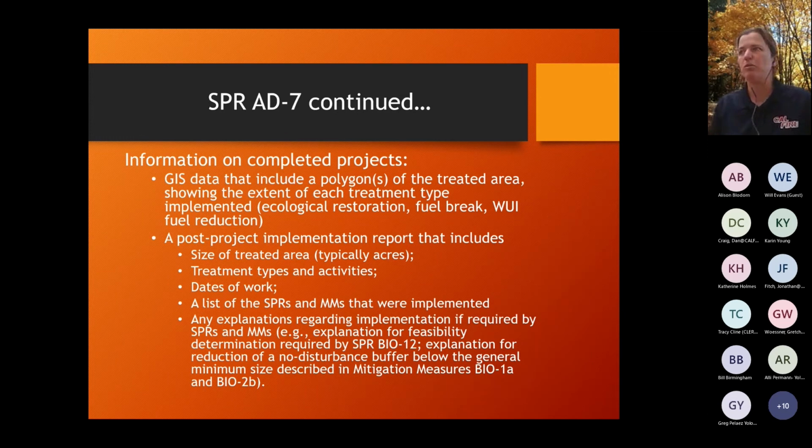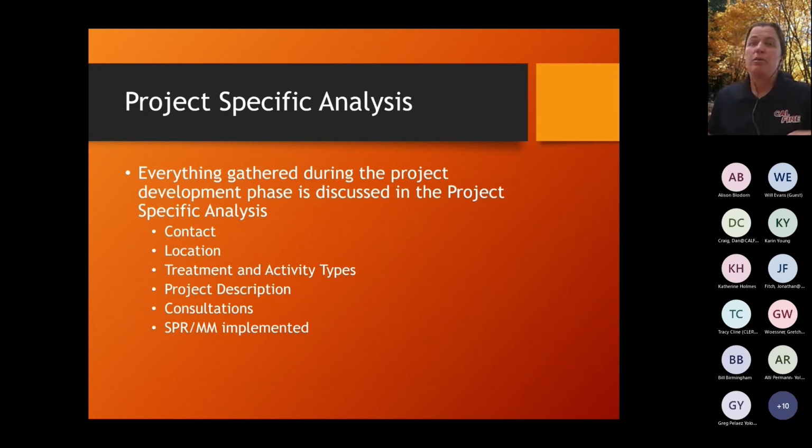So, what you proposed versus what you actually treated, what treatment types you completed and what activities you completed, when you did it, and then a list of the SPRs and mitigation measures that you actually implemented. And if there was any reason you had to defer or change how you implemented a specific SPR mitigation measure, then you have to provide information on why in the report as well. So that was SPR 87.